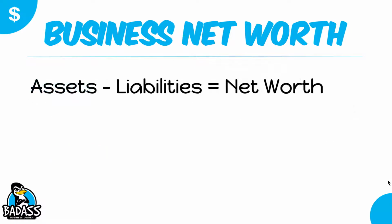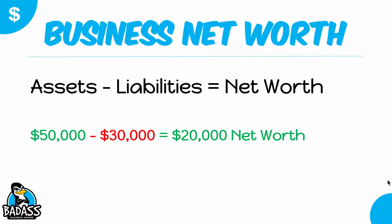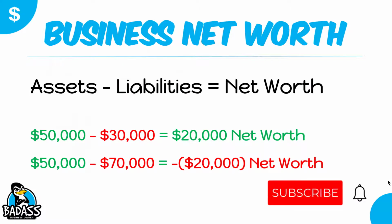So the same thing would be for your business. Your assets minus your liabilities is going to equal your net worth. So let's say you have assets of $50,000 when you take in your inventory and your equipment and stuff, minus the $30,000 you owe other people. Your business might have a net worth of, say, $20,000, or vice versa. You have $50,000 in assets, but you owe $70,000. You have a net worth of negative $20,000. You owe money to other people. So your business's net worth is going to work very similar.